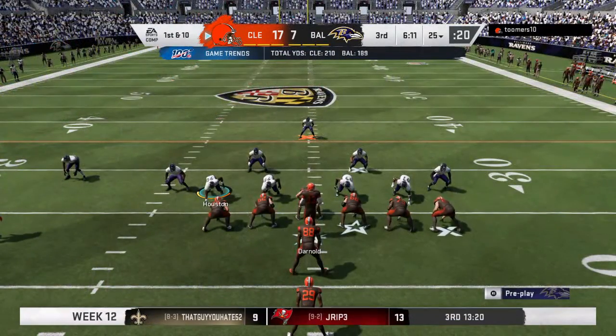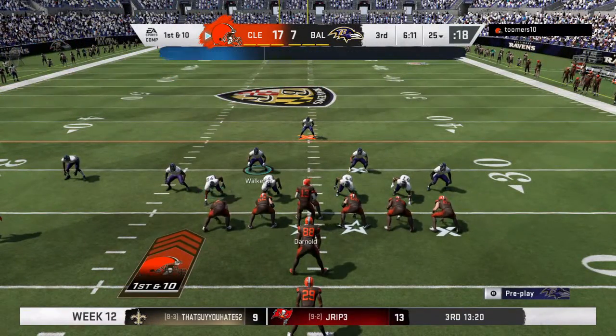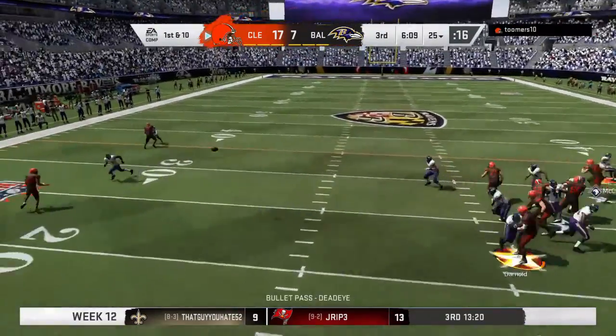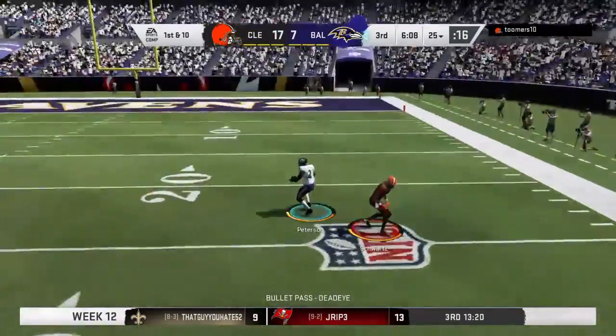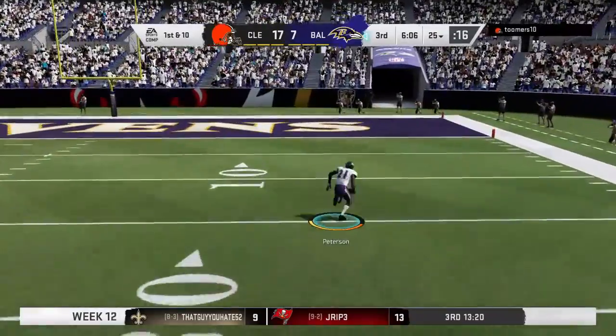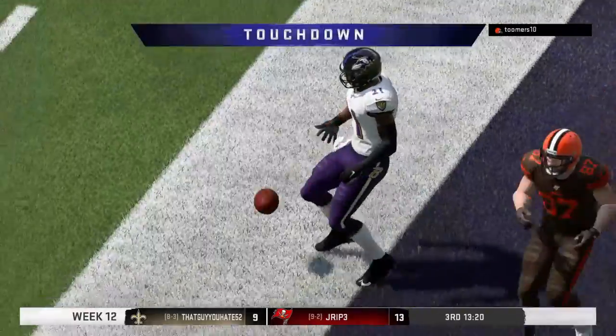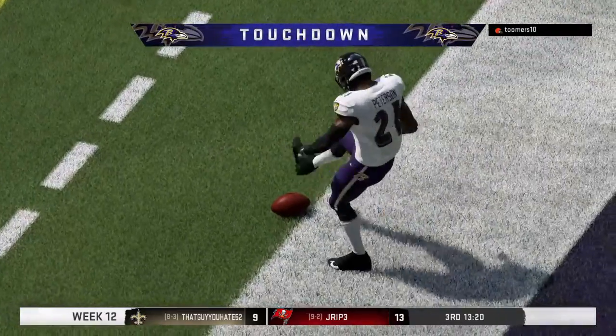The Browns drive about to get started. They had that first half lead, but they have been shut down here in this third quarter, so time to retool a bit. And he fires one that's intercepted. Picked off at the 23. And he will score. Touchdown, Baltimore.